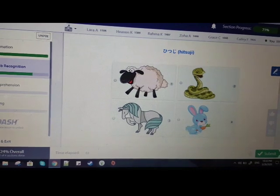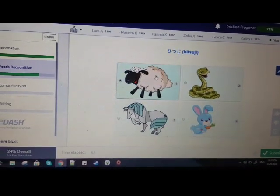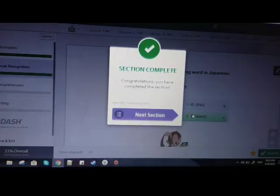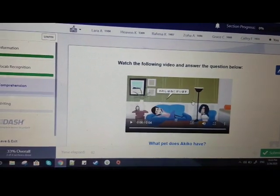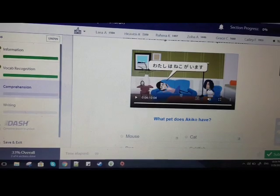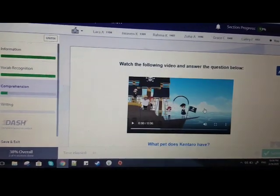Hitsuji. What was Hitsuji? That's Hebi, that's Usagi, and that's Uma, so it must be sheep. Hitsuji. Monkey is Saru, right? Buta is pig. What pet does Akiko have? Watashi wa neko ga imasu. You have a cat! Well, I have a cat apparently, but okay.